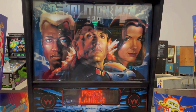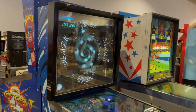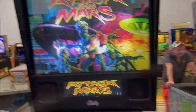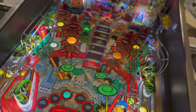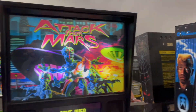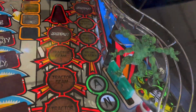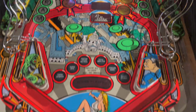Oh, Demolition Man. Yo. Ooh, black hole. Oh, Attack from Mars, dude. This is one of the first pinball machines I ever played. Wow. And it used to be at Red Devil. Oh, perfect. Yeah, gotta play. It was either Revenge from Mars in 3D, or it was Attack from Mars. But either way, I remember these little dudes. They shake. Playing this one really brought back some memories. This was beautiful. Thoroughly enjoyed.